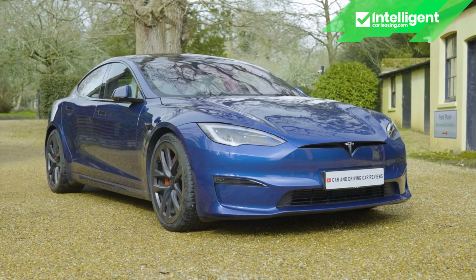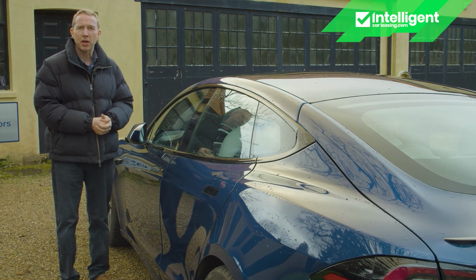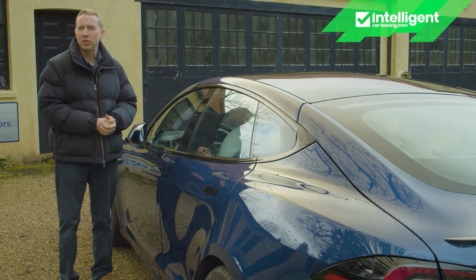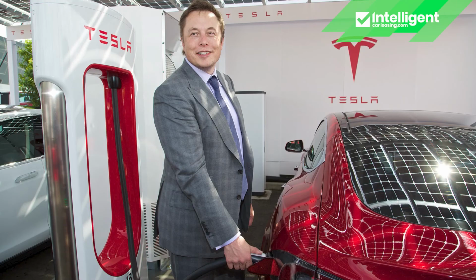It's a design that could probably only have come from Silicon Valley, a car that could perhaps only have been developed by a company also specialising in advanced rockets and spacecraft. A brand that could certainly only have been founded by an entrepreneur who refuses to be constrained by the bounds of convention.